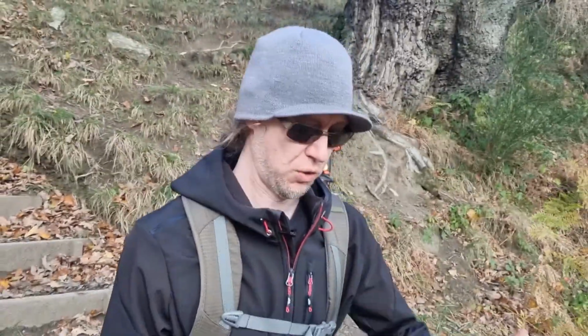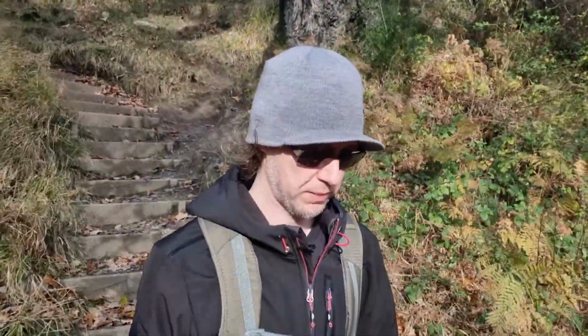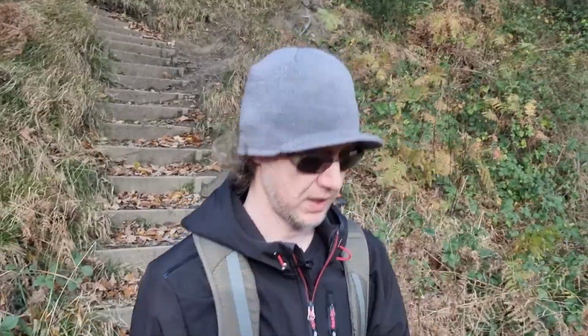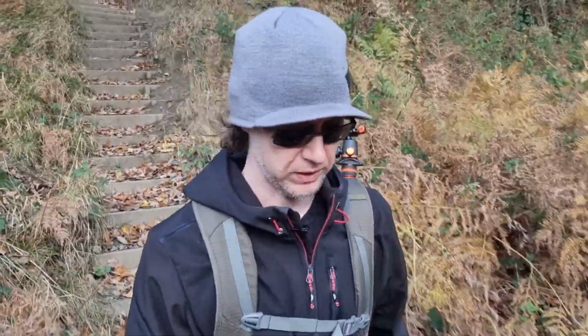Okay, so while I'm making the walk down here, now it is very narrow. I'll tell you what, one thing, considering how leafless the Yorkshire Dales was last week when I was there in Keld and kind of thought autumn was done with, subsequently my trips to Clumber Park and here are revealing a little bit more of a different story.